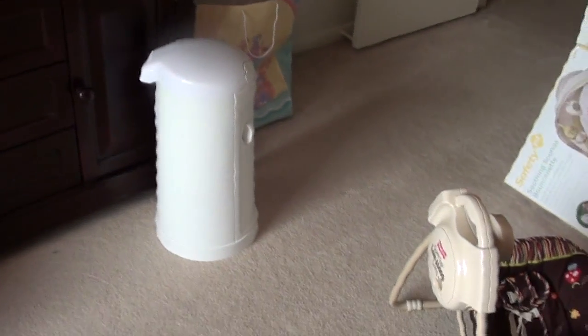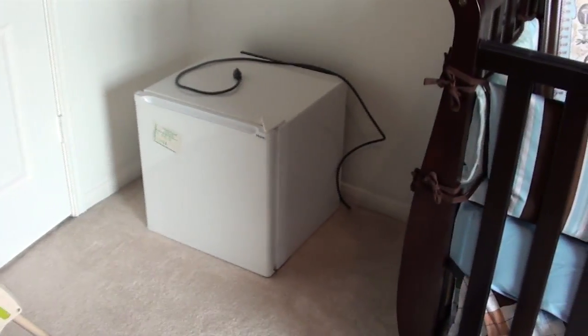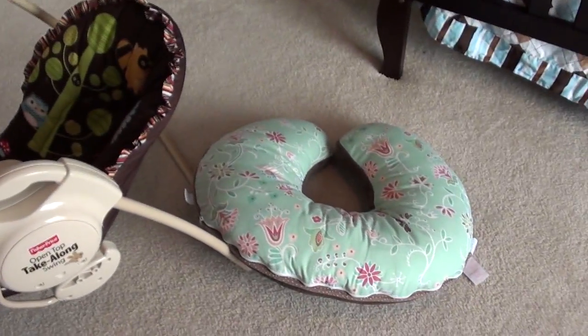Find a place for the changing table, build the bouncer, figure out what we're going to do with the fridge. We're either going to leave it in here for now or we'll move it to the guest room. This swing will get moved out to the game room and the new swing will get moved down to our bedroom. The boppy needs to be moved down to our bedroom because it's going to be part of my hospital bag.